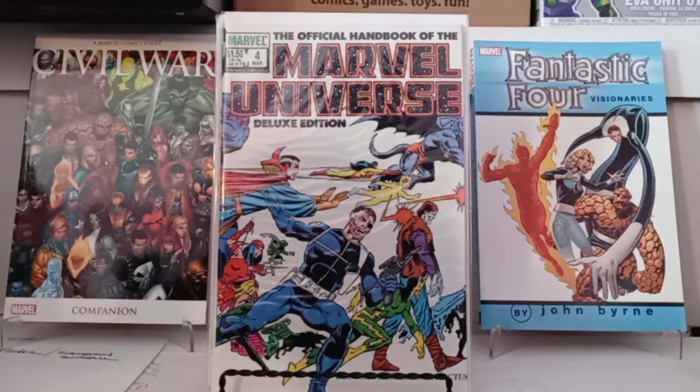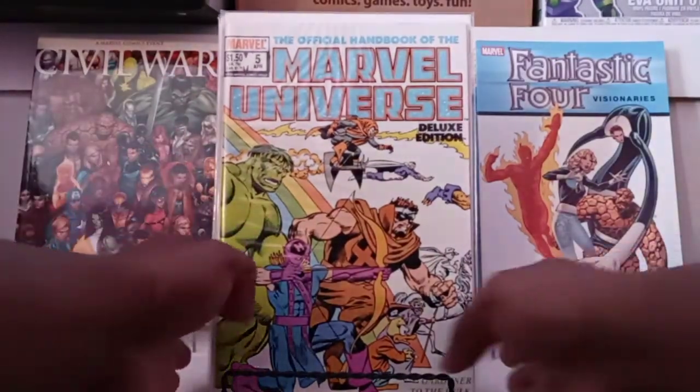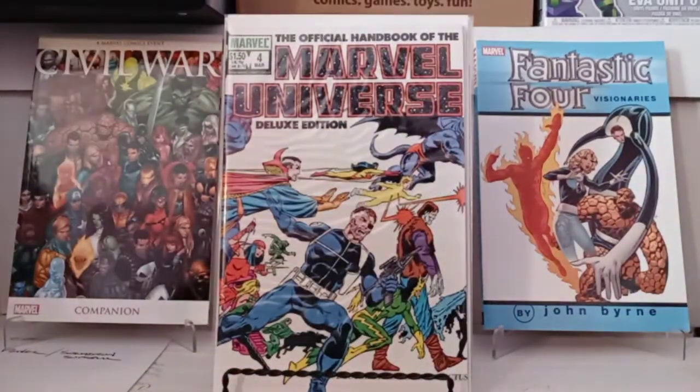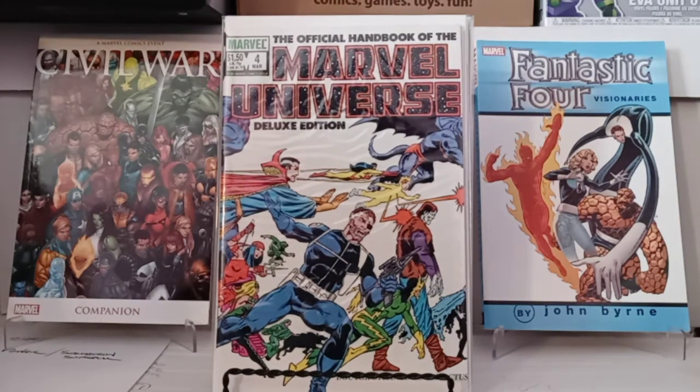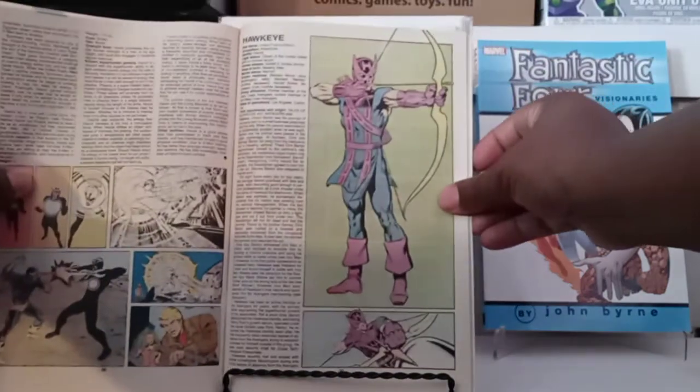And it's number 5 there. I believe I'll open number 5. Excuse that. That is the most hated resealable cover right there. And I won't show you that wraparound. It's kind of weak, actually. And these are pretty dope. That's Hawkeye there.